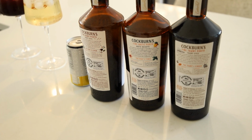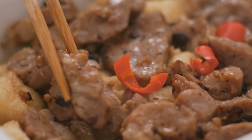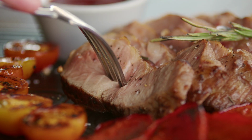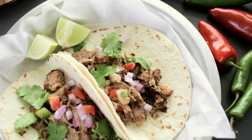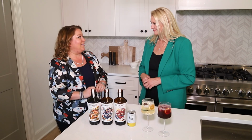Now, if you're into spicy dishes, however, the port is sweet enough just to pair with those spicy dishes. So don't let ethnic cuisine scare you away. Well, it sounds like it would be great with a pork as well. Yes, absolutely. Pork carnitas, a roasted pork, especially for the holidays, pork tenderloin, you name it, pork can stand up to meat.